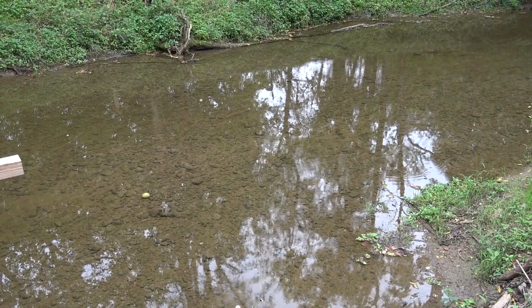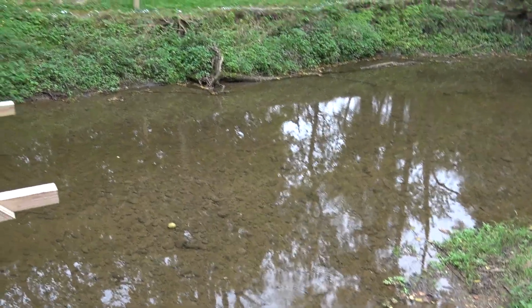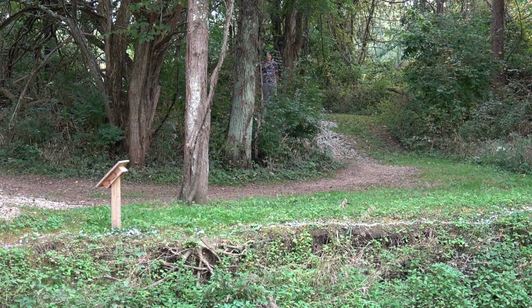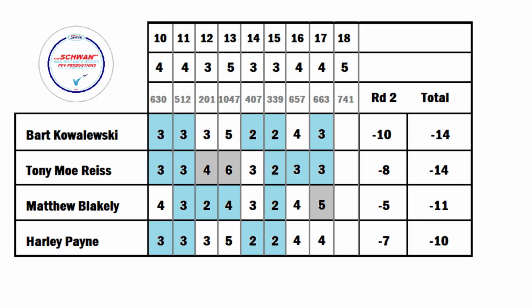We'll see where everyone falls going into hole 18. Even being 2 strokes back is still gettable. There's a lot to be had on 18. Yes, 18 is a monster. And of course, as always, there is a backup. So myself and Tony are tied at 14 down. Blakely's at 11 down, and Harley's actually at 10 down. So 1 stroke difference between those two.